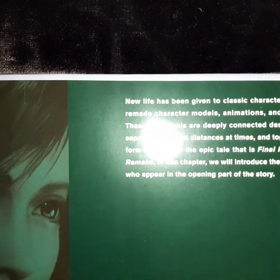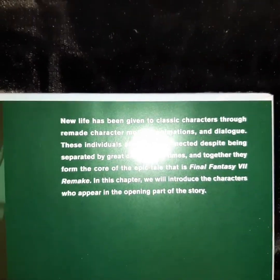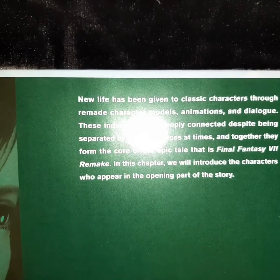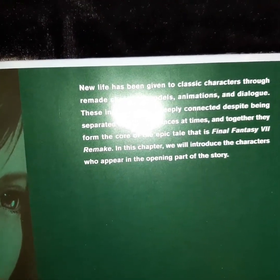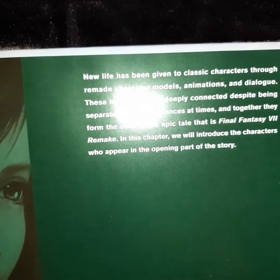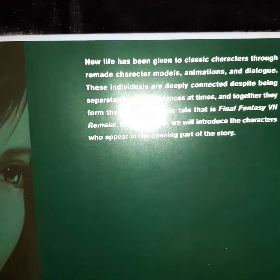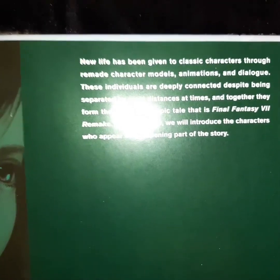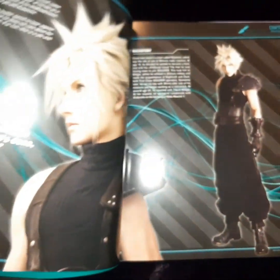Awesome. What does that say? New life has been given to classic characters through remade character models, animations, and dialogue. These individuals are deeply connected despite being separated by great distances at times, and together they form the core of the epic tale that is Final Fantasy VII Remake. In this chapter, we will introduce the characters who appear in the opening part of the story. So, yes, let's get started.